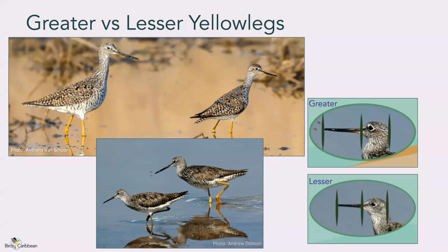And then also you can really see the bill to head width in the lower right. It's a great comparison. Some birds look intermediate, and that's where you really want to start to look at bill shape as well. But generally you can tell these two apart by simply the length of the bill.